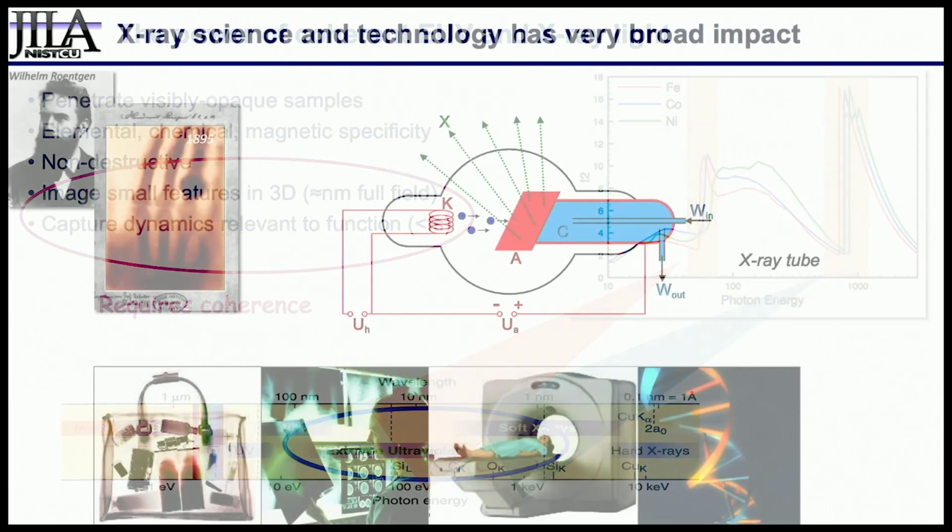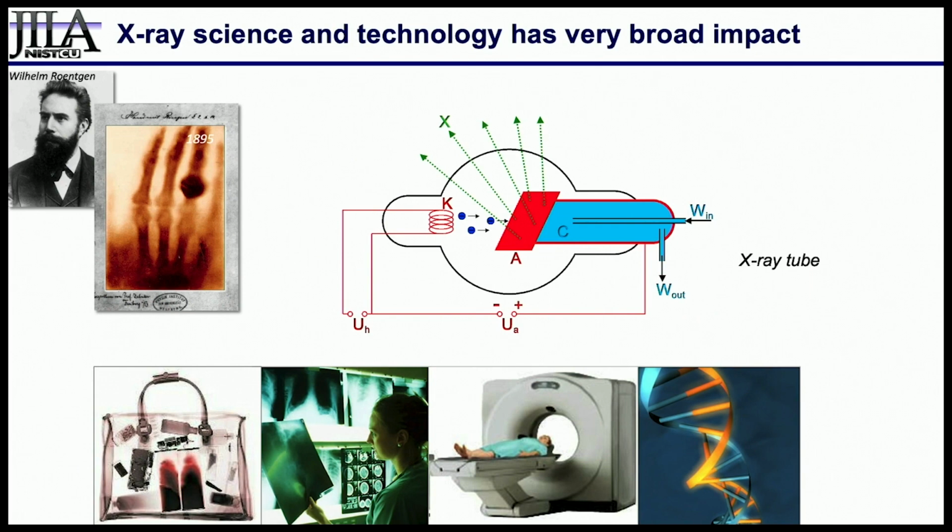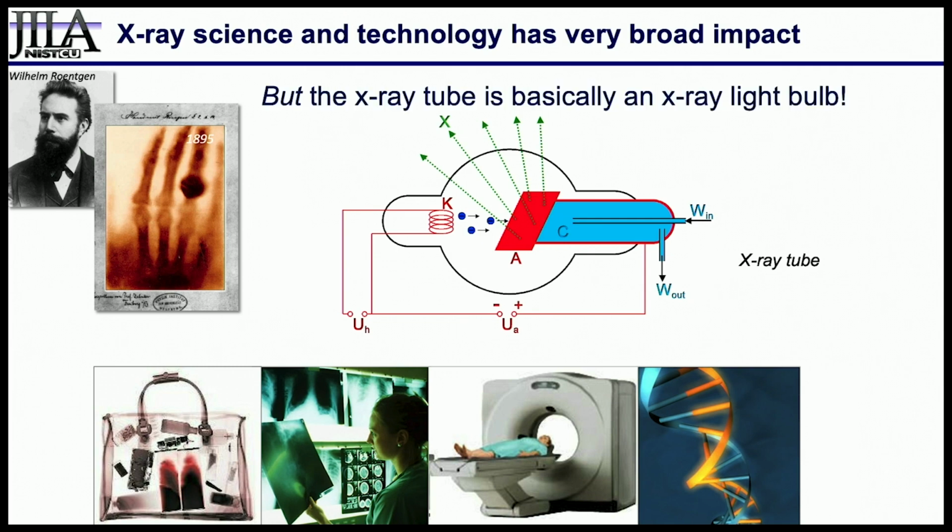Of course, X-ray technology has had broad impacts on science and technology, all the way from security to medicine to science. X-rays were used to capture the double helix structure of DNA, for example. But when it comes to imaging, the technology in widespread use is basically an X-ray light bulb, a more powerful version of the X-ray tube that Röntgen developed at the end of the 1890s. And so if we look at an X-ray image, the crispness or spatial resolution of that image is nowhere near the wavelength of the X-ray light, because basically one is taking pictures with an X-ray light bulb.